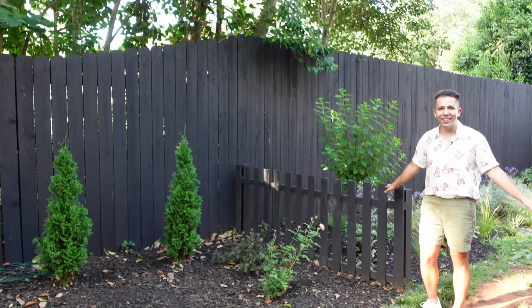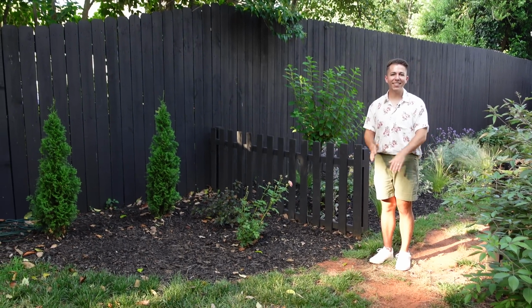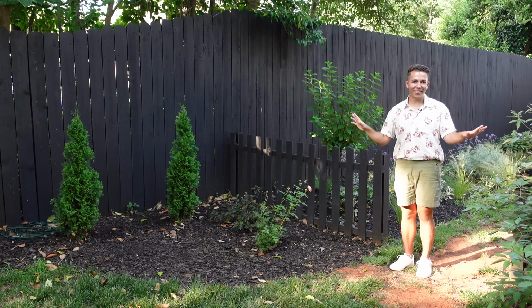Before I step back here, I want you to use your imagination. This is a work in progress. The flowers, yes, they are beautiful. The pathway and everything that's coming with the hardscapes, just work with me, okay?